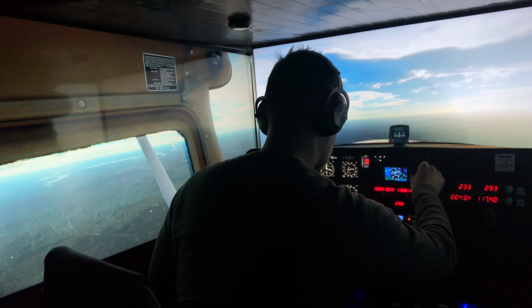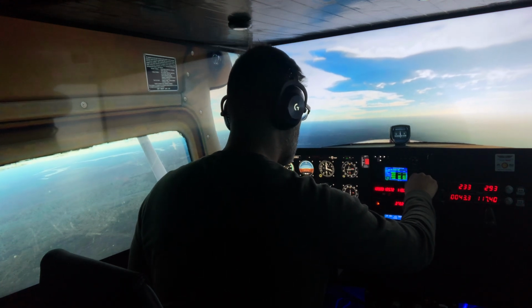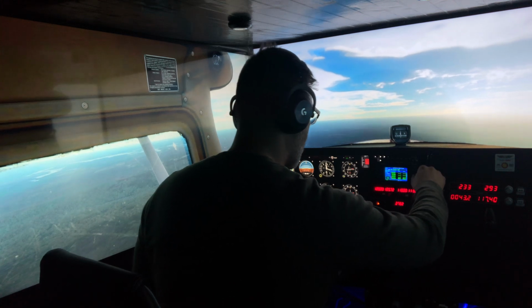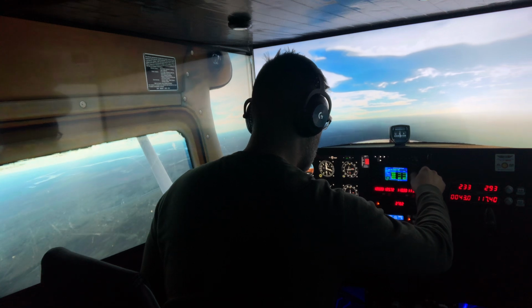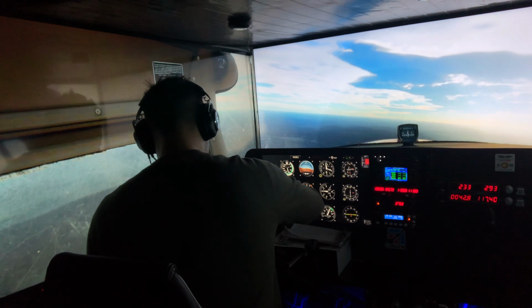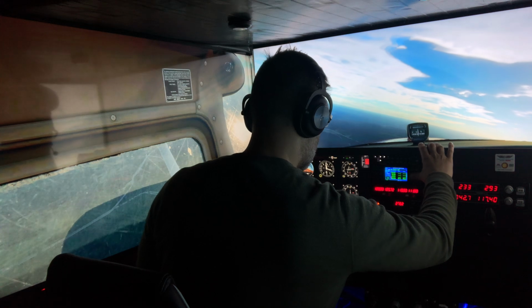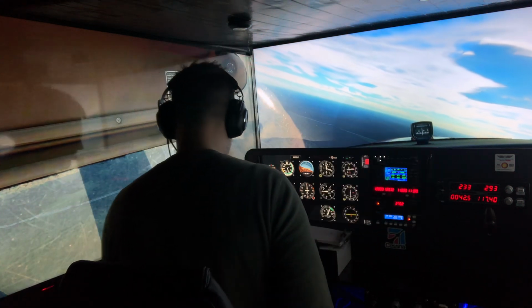Gotta cancel this. Okay, man. Something looked off. Something malfunctioned with my GPS and it put this waypoint in the wrong spot. I'm just gonna remove it and go direct there. That's better.